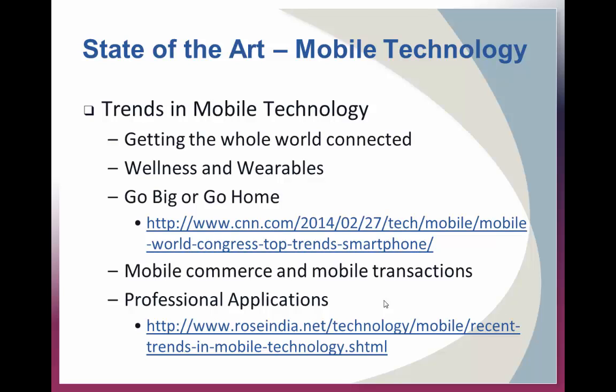In wellness and wearables, there's a recent trend for the use of fitness trackers, and these fitness trackers are water resistant. They can have a heart rate sensor in them. They will allow you to transmit the data to an app, and this app will then provide you with information on such measures as how you sleep, where you've been, what you've been browsing during the day, and essentially it keeps track of everything that you do.